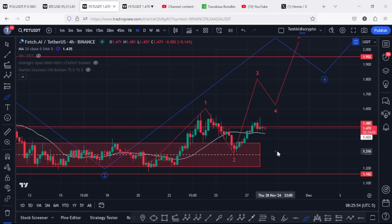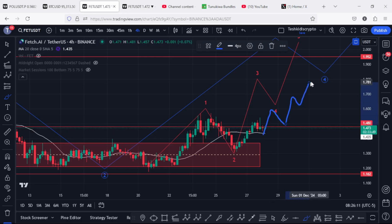On the short term, we have also continued to obey the Elliott wave structures, and at the time of this recording, we are now attempting a break above a key area of resistance above the 1.48. The moment we manage to break above that, maybe with a retest, I will be expecting an impulsive bounce to the upside, possibly taking us back above the $1.8 in the next coming hours.